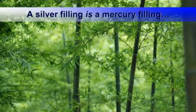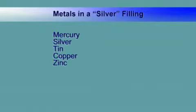A silver filling is a mercury filling. It was not politically correct in the past to call them mercury fillings, but they're 51% mercury, so it's truthful that it's a mercury filling. There are at least 5 or 6 different metals in a mercury silver filling. The 51%, as I mentioned, is mercury, and then 15 to 20% is silver, and then there's tin and zinc and copper and iridium and who knows what else.